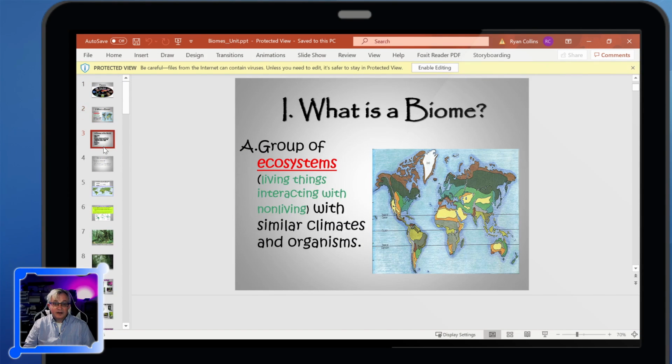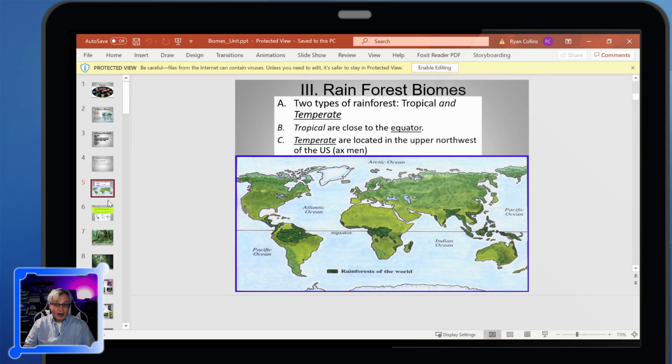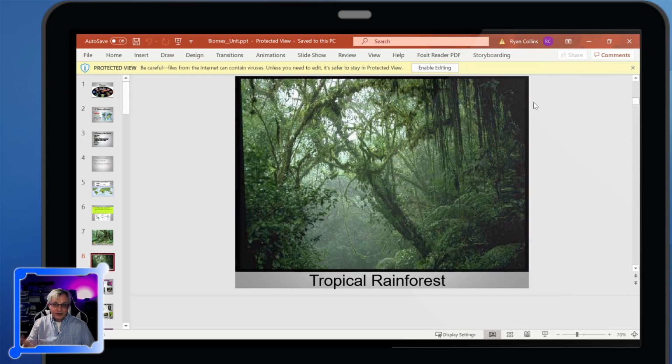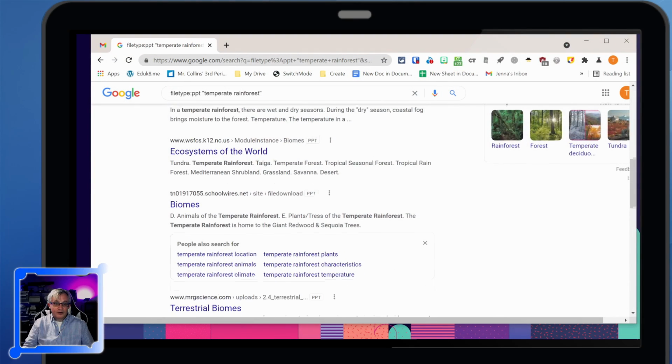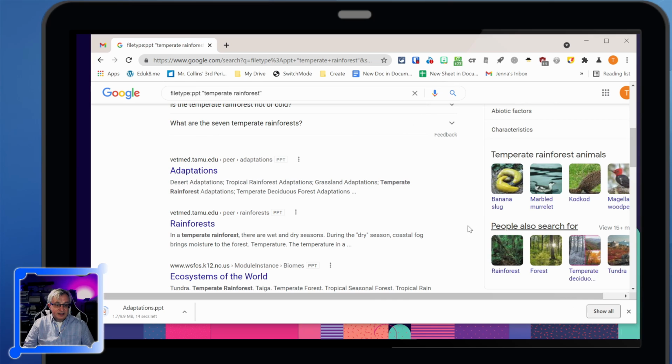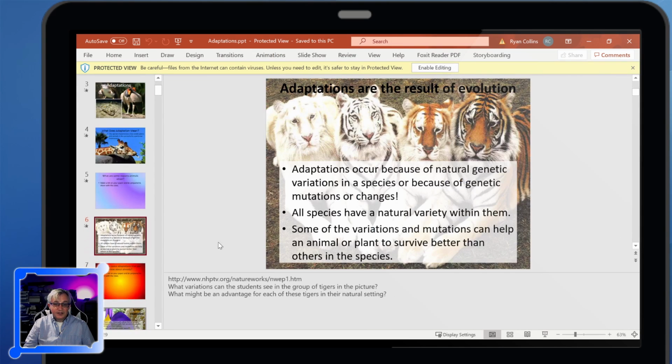And now I have this PowerPoint presentation on biomes, which is kind of cool. Now, if you're just going to use this in your class, it probably wouldn't be a problem with respect to copyrights, but if you started wanting to modify it, you might want to track down the owner to make sure they have no problems with you editing the PowerPoint presentation. But all of these that are showing up are PowerPoints because I used file type PPT, and then my search. So that's pretty cool.